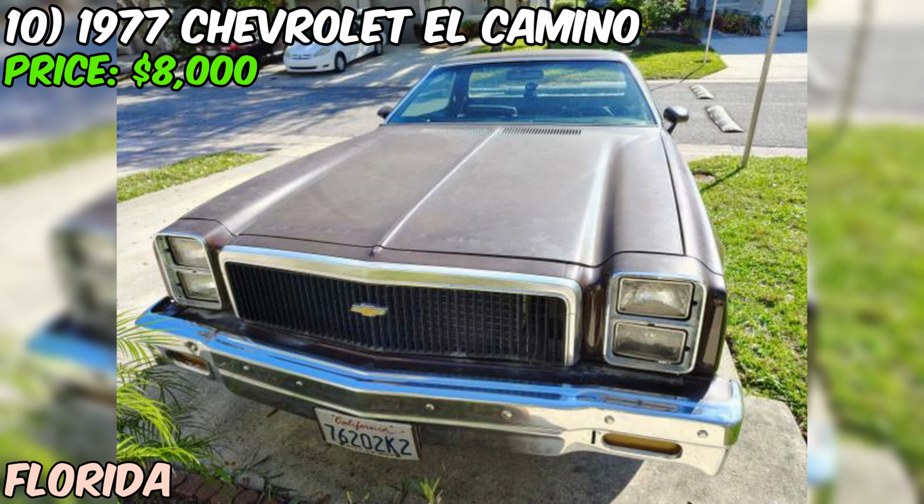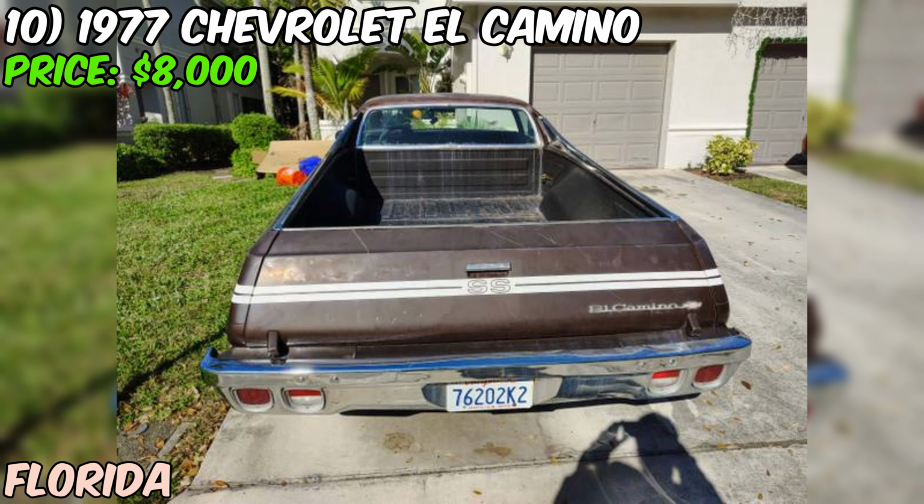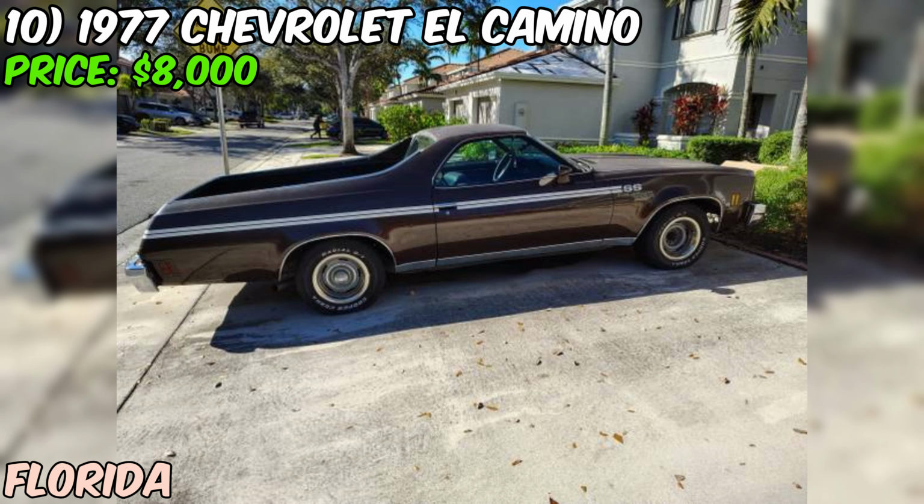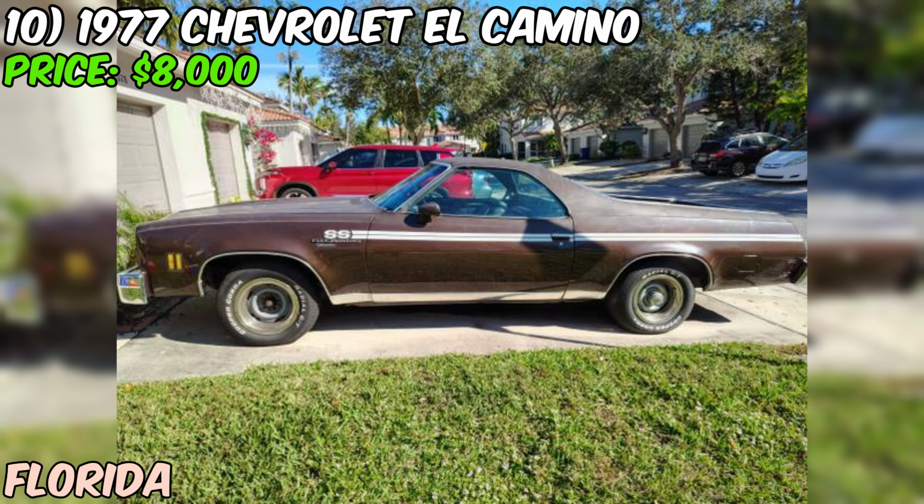With some killer features and a reasonable price tag, it's definitely worth checking out if you're in the market for a classic pickup with plenty of potential. As always, make sure to do your due diligence before making any big purchases. Give the seller a call, ask for more info, and maybe even take this bad boy for a test drive. Who knows? This could be the start of a beautiful friendship between you and this awesome 77 El Camino.